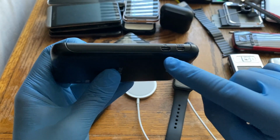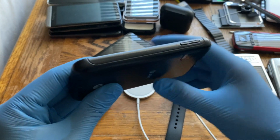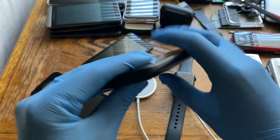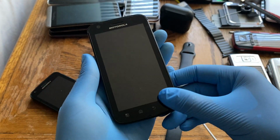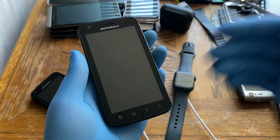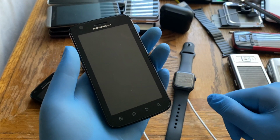On this side we have the micro USB port and the mini HDMI port. On this side we have the volume rockers and nothing else. At the bottom we don't have anything either. And yeah, that was just a quick go around of the Motorola Atrix. Now let's jump to talking about the display.